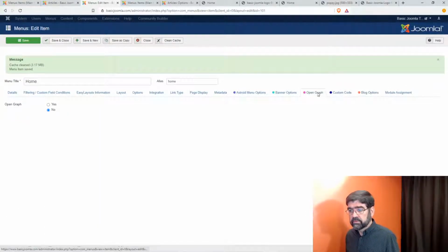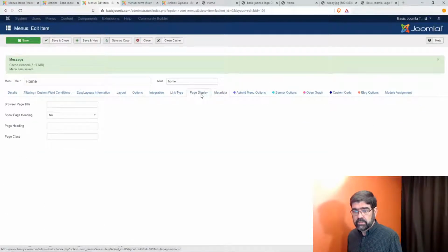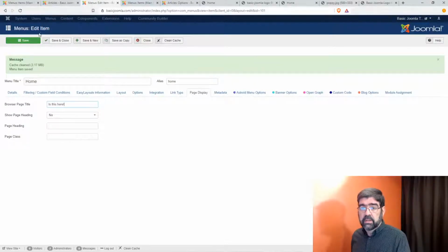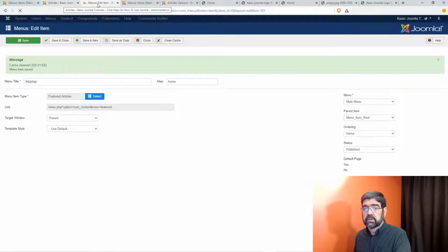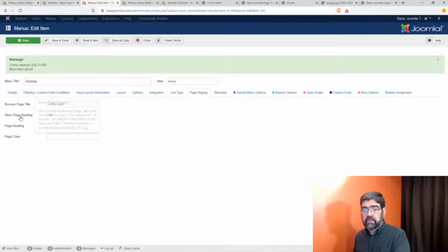Here, inherit. Custom code. Open graph. Banner options. No. I mean, the thing is, browser page title. Okay, let's try this. Is this here? Let's save that. Oh, look at that. It is not. It is not honoring this.